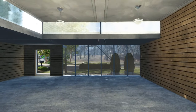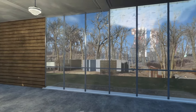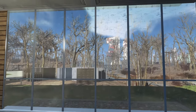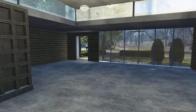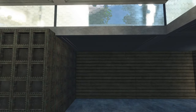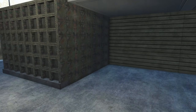Still haven't figured out how I'm gonna do that, but I'm just gonna start building, see what happens, and see if I can fill this space well. I don't wanna make it too empty, but I also don't wanna fill it up too much. I still want some good empty space around in this house, just because it's more of a modern design. So I don't want to clutter it up too much.